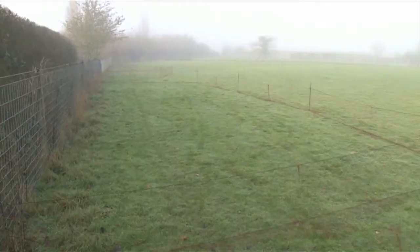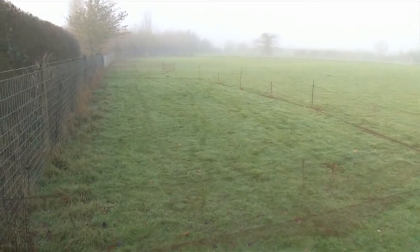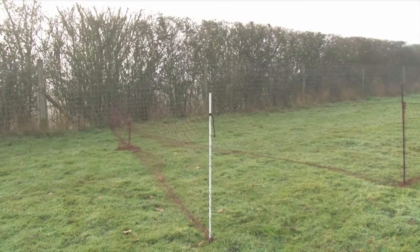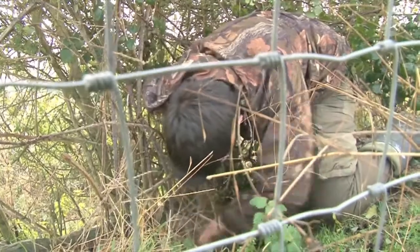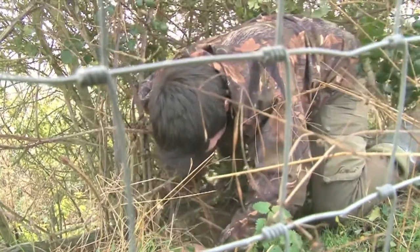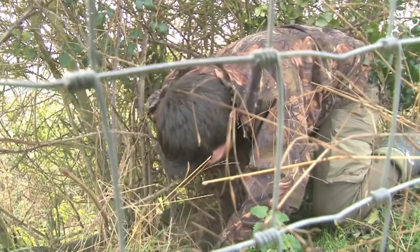So we've got a hedge there. We can't get long nets through the hedge because otherwise I'll get tangled. It's going to be a real pain to go in and purse net under the hedge where it's really thick. So we're going to put a long net, a double thickness long net across here, and some purse nets over there, and I'm going to stand with a shotgun. So the idea being that as they come out, they see you and think, oh no, we don't want that. Hopefully they'll run through the fence into the long net, and Kai's going to hide behind the fence. So that's the plan. I'm sure it's all going to go wrong and not going to work, but that's what we're going to try.